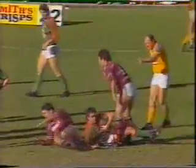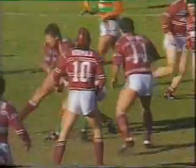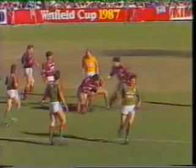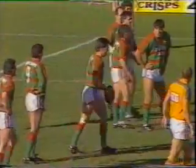Well, there's going to be a penalty against Daly here for a high tackle. No argument. Cruikshank running the ball out of the dummy half position and somewhat of a stranglehold applied, certainly high, and Mick Stone going to stamp his authority on it and try and clarify any situation so that we don't have any blow-ups in the forwards in the opening 10 minutes. Right, everybody's been warned with that penalty.